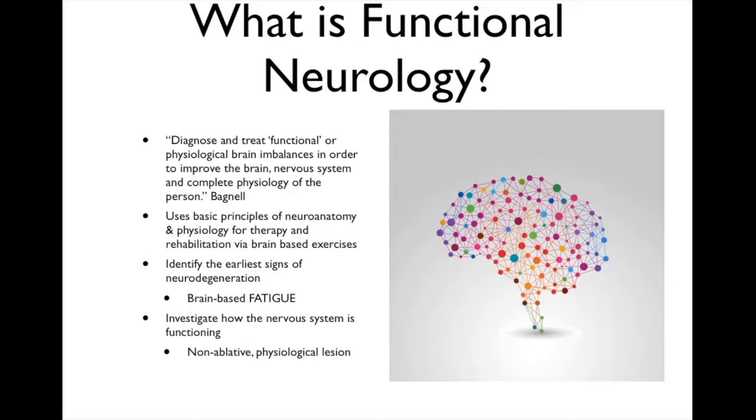But basically, one of the earliest things that we're trying to diagnose or identify when we're looking at a patient is the earliest signs of neurodegeneration. And really, this is just fatigue. And this is different from metabolic fatigue, where the person's tired all the time or they're tired for no reason. The kind of fatigue that we're looking for is people that are fatigued after they do something like drive or read or do some sort of simple math, something that requires brain power, and this is tiring them out when it really shouldn't.